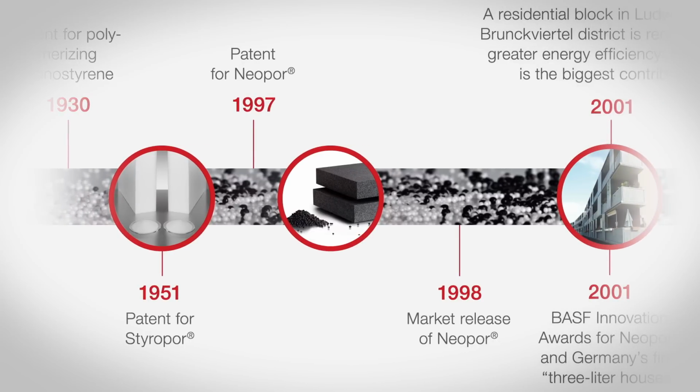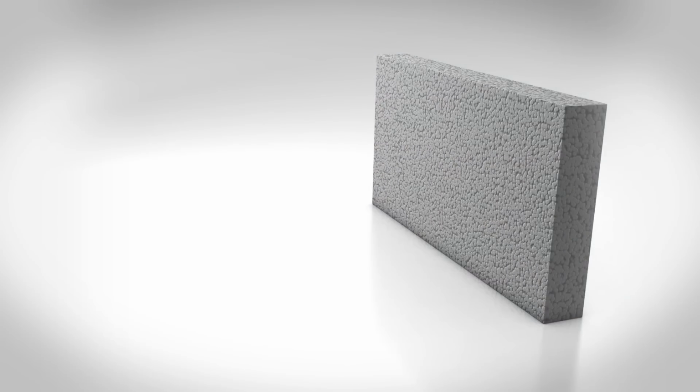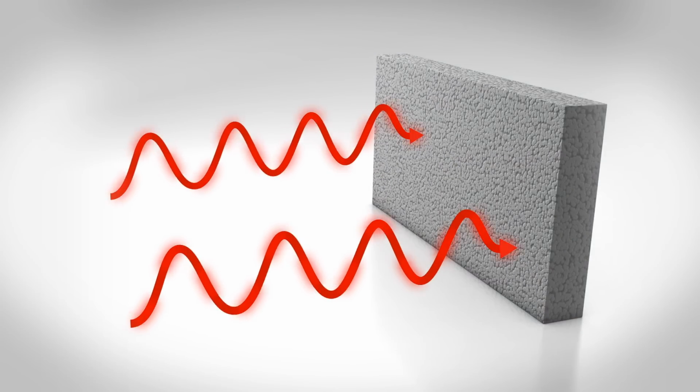In 1997, BASF researchers enriched the material with particles of graphite and were thus able to significantly improve the foam's insulation properties. With that, Neopor was born. The graphite particles in the silver-grey insulation material work like built-in infrared absorbers and ensure that even more heat stays inside the building in winter and outside in summer.